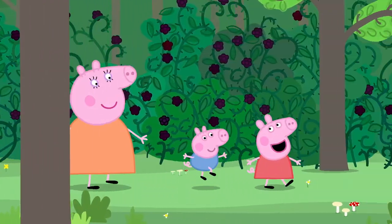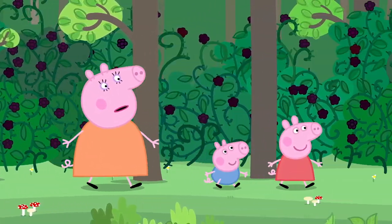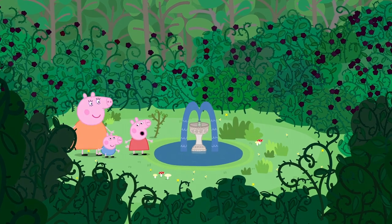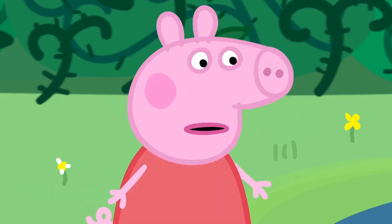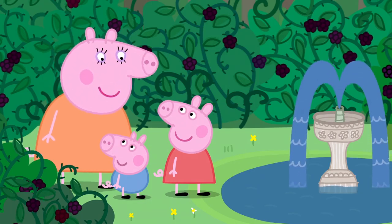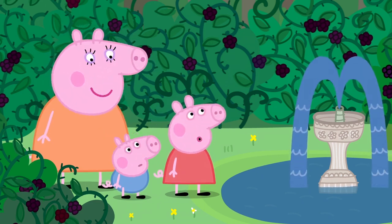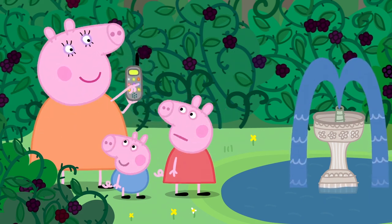I hope the fish pond is still here. Yes, everything seems a bit different to what Daddy remembers. What's that? It's the fish pond. George, let's see the little fish. Oh, Daddy said that the fish were tiny. But they're ginormous! It's been a long time since Daddy was here. The fish have got a lot bigger. Like Daddy's tummy. Oh, where is Daddy? Oh, he might be lost. I'd better ring him.